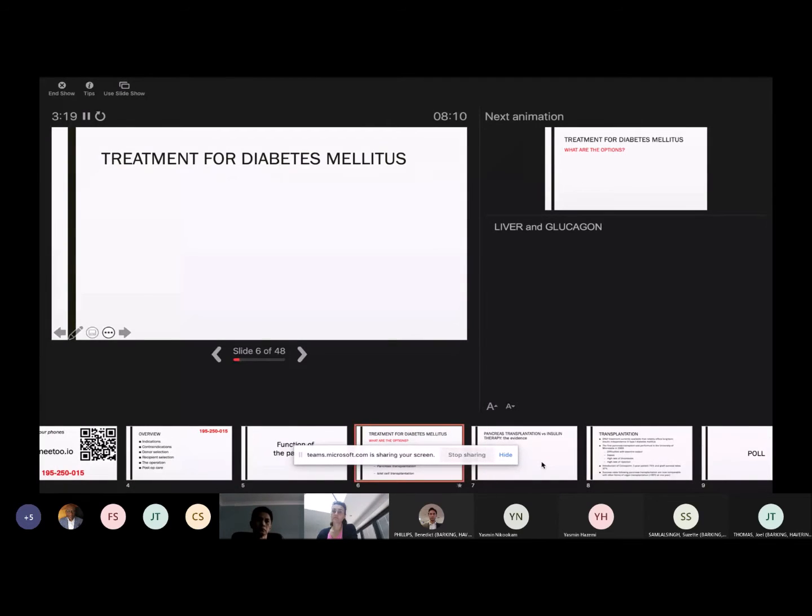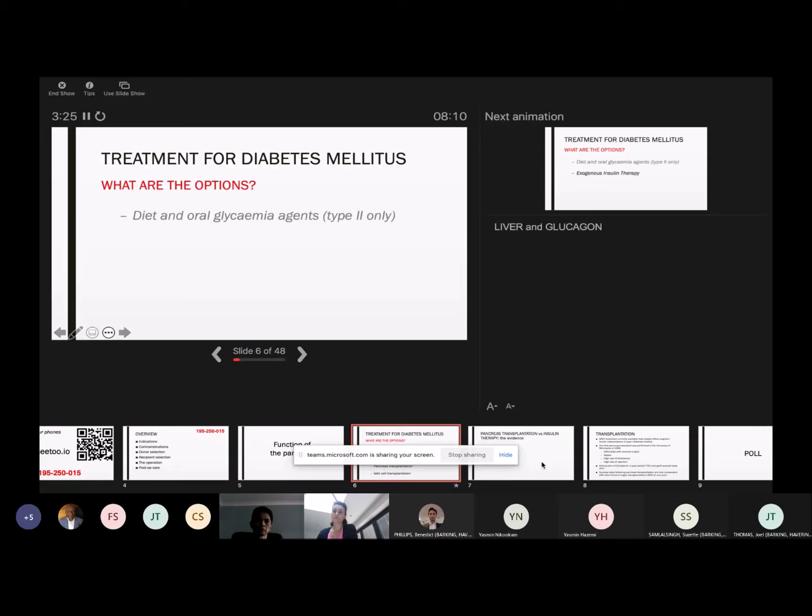What is the general treatment of diabetes mellitus? Well, we do know that there's a number of ways you can lower your blood glucose, mainly if you're type 2 diabetic. It's your diet, it's the oral glycemic agents. But for type 1 and certain type 2s, you will require exogenous insulin therapy. And now there is a range of incredible pumps that can be controlled with your iPhone, or you can do it manually by checking your BM and giving yourself insulin. But actually there's some incredible, almost fully automated pumps.